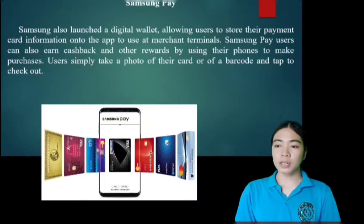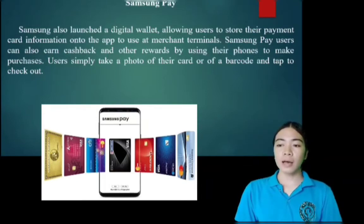And lastly is the Samsung Pay. Samsung also launched a digital wallet, allowing users to store their payment card information onto the app to use at merchant terminals. Samsung Pay users can also earn cashbacks and other rewards by using their phones to make purchases. Users simply take a photo of their card or of a barcode and tap to check out.